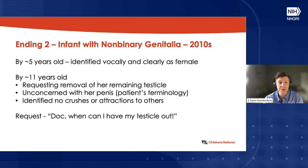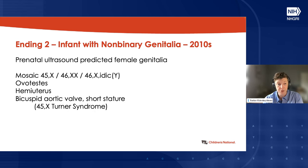I apologize. I skipped the part where, based on these features and all the people around the table, it was decided that the ovarian component was going to be removed, and that the child's genitals were surgically moved into a more assumed male direction. So a typical penis was constructed, and the testicle that was still there was moved down into the scrotum.